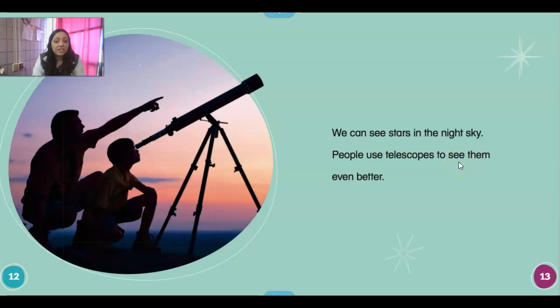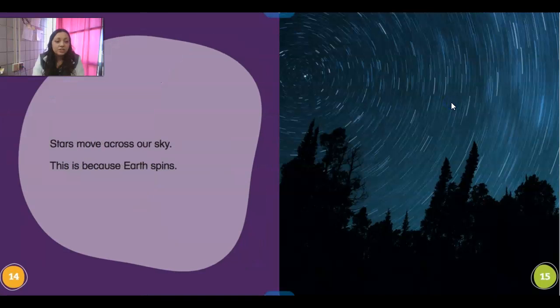We can see stars in the night sky. People use telescopes to see them even better. Stars move across our sky. This is because the Earth is spinning. So it looks like the stars are moving, but it's actually the fact that we on Earth are turning around, and we're turning and we don't even feel it. So it's just like the sun stayed in the same spot, we're just kind of going around it.